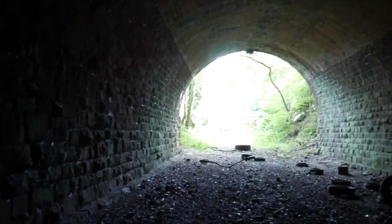Just where the light is now, that's our first recess. As you can see, there's a couple of butts in there. Now recesses were used for highway workers. As the train would come up the line from that way, it gives time for the workers to get into there, allow the train to pass out that way, and then the workers will step out and do what they need to do in the tunnel. So the route ahead is dark, it's echoey.